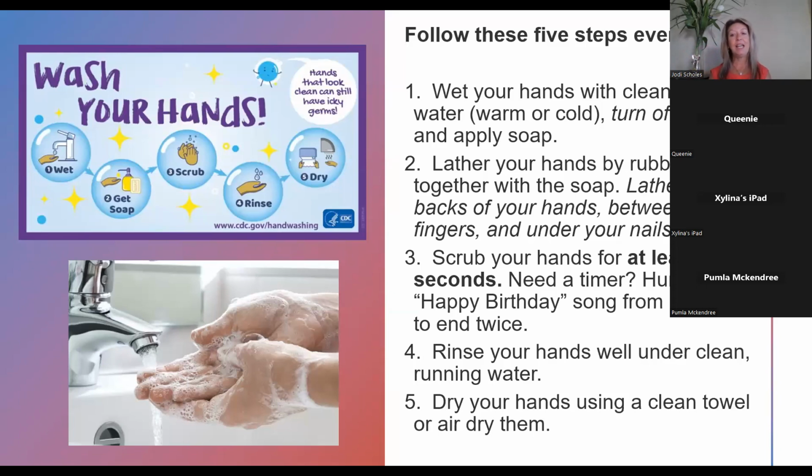There are 5 steps to that. You'll wet your hands and apply the soap, right? And in this case, the CDC, the Centers for Disease Control, that's their little logo right there, says go ahead, turn off the tap water. Apply the soap. It doesn't matter if the water is hot or cold, but apply the soap. Lather your hands. Lather the back of your hands, in between your fingers, under your nails.